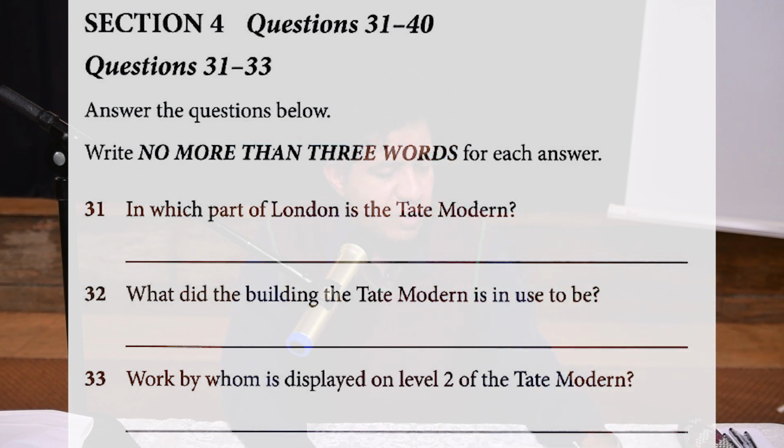Tate Modern consists of 5 levels, with the Tate collection being shown on the 3rd and 5th levels. On level 2, the works of contemporary artists are exhibited, while level 4 is used for holding large temporary exhibitions.